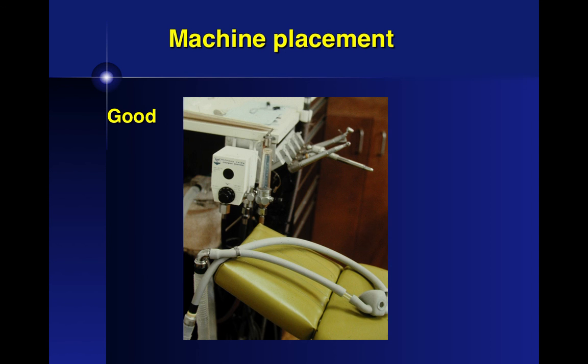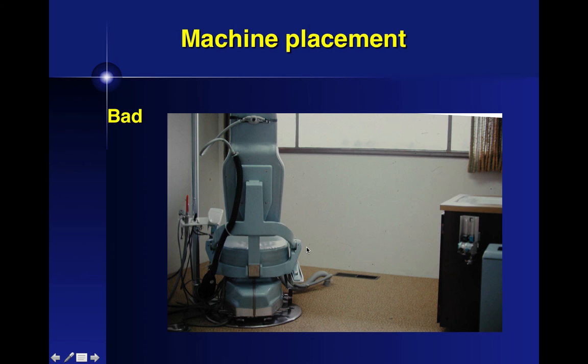And here's what my office looks like, and I really like this. I have my machine here. My assistant can adjust it if I direct her to do so, which is legal in the state of Washington. Here's the percentage of nitrous. Here's the amount of gas I'm flowing. And here are my hoses that go around the patient's head, never around the chair. You always put it around the back of their head.